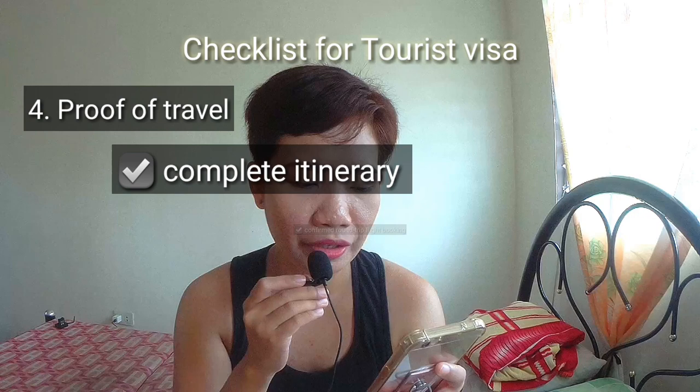So, number two is yung confirmed round-trip flight booking. Okay, so dun sa confirmed round-trip flight booking nyo, guys, the embassy doesn't really require you to purchase your actual ticket. You can actually submit a flight reservation ticket, guys. So, ano ba yung flight reservation ticket? So, from the word itself, reserve, diba? Reservation. So, i-reserve nyo lang yung ticket nyo. And not all airlines provide or offer that, guys. So, you can get that actually from a travel agency.